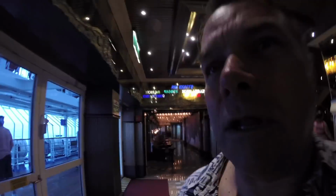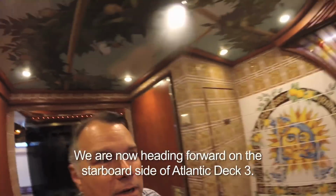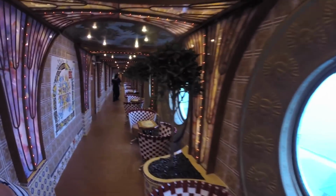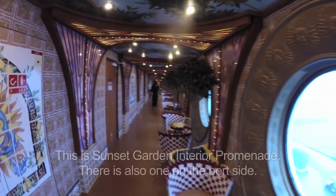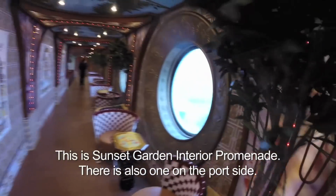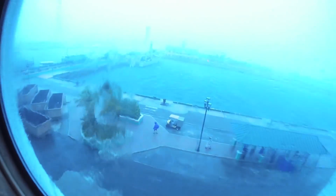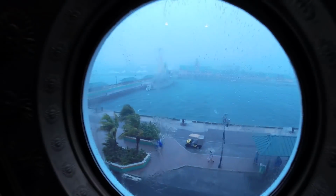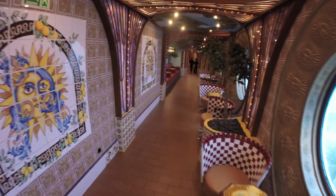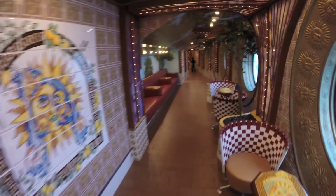Now we're going to look at how to get out to the kids area. You know, Club O2, Camp Carnival, that sort of stuff. It's a really weird way. I mean, you'd think this was something here. This is called Sunset Garden. And I never see anybody here sitting on these chairs, and yet they could. Take a look outside. Still a little bit stormy. Wow, look at the waves now. People still getting off. Anyway.